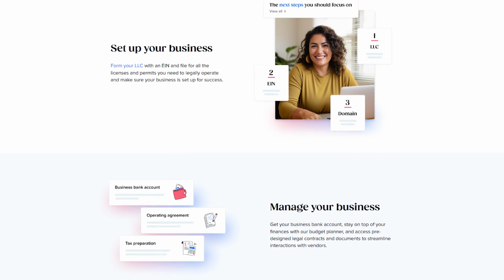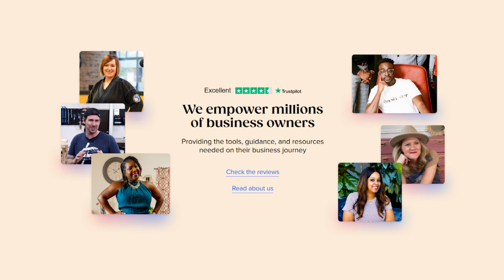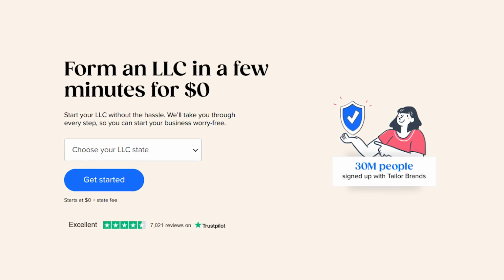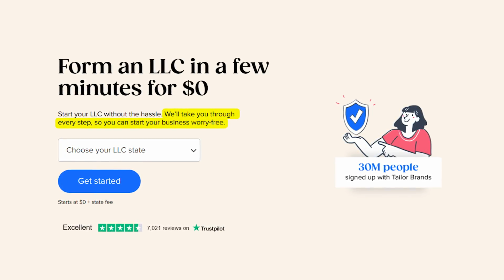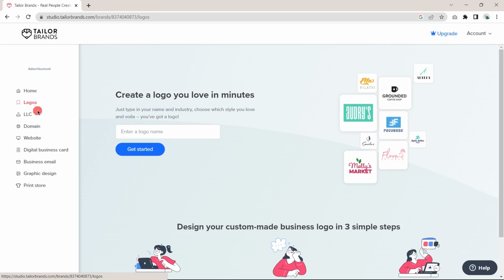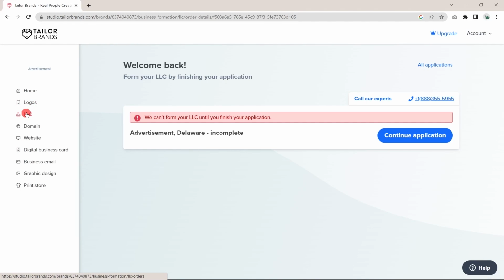Now, if you haven't heard of Tailor Brands yet, they're an all-in-one online platform that has helped more than 500,000 businesses form LLCs. Another great thing about them is that their team of experts will walk you through the process step by step, and the whole thing will only take a few minutes. But before we get into the process, let me tell you more about Tailor Brands.